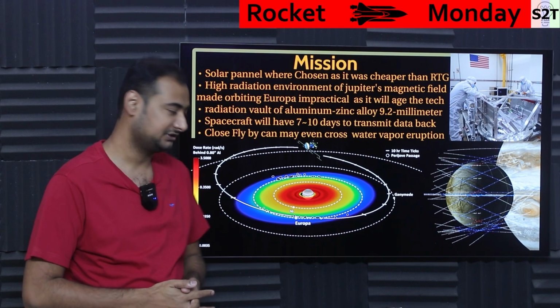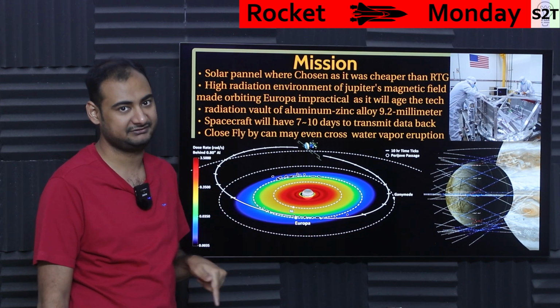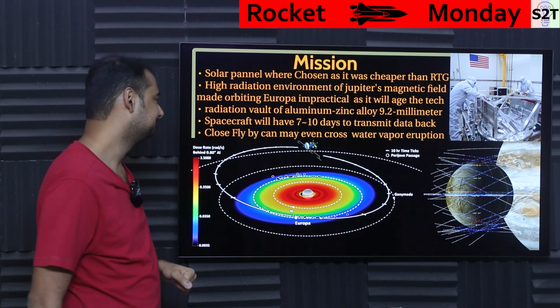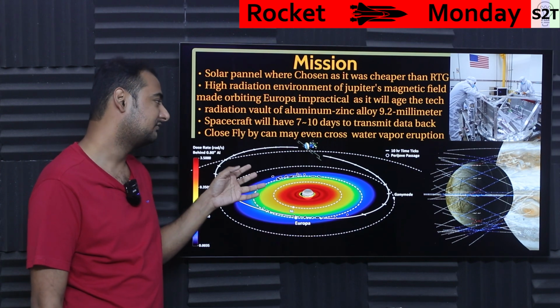That's the kind of deal. Because again, we actually have no idea how to survive long term in this highly radioactive environment in space while you have weight constraints. We just do not know. That's why the close flyby was chosen.